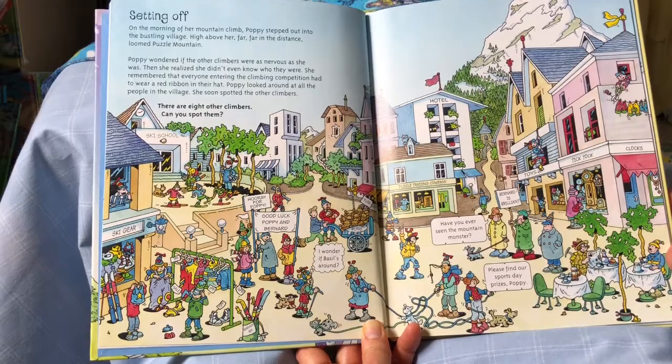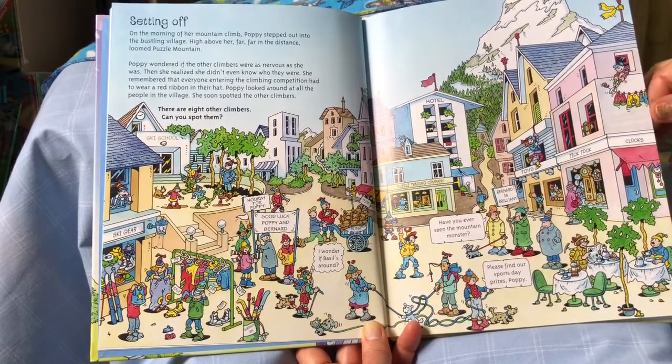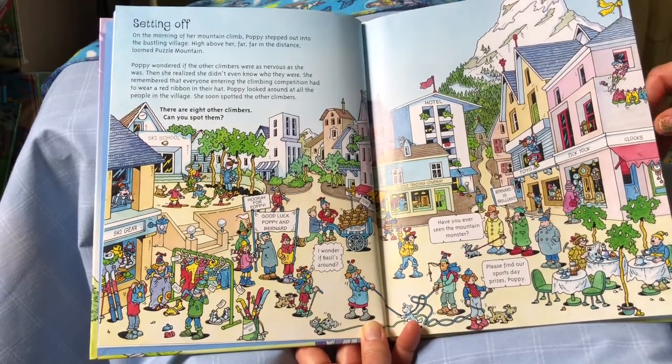Everybody wonder if Basil's around. Have you ever seen the mountain monster? Please find our sports day prizes, Poppy. Lots of fun.